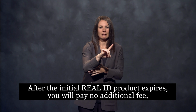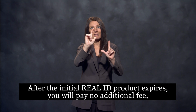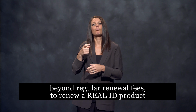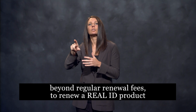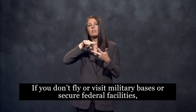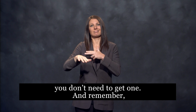After the initial Real ID product expires, you will pay no additional fee beyond regular renewal fees to renew a Real ID product. Again, getting a Real ID is optional. If you don't fly or visit military bases or secure federal facilities, you don't need to get one.